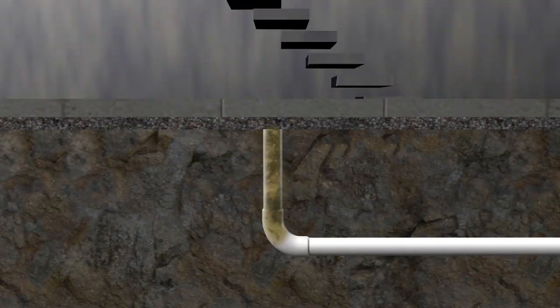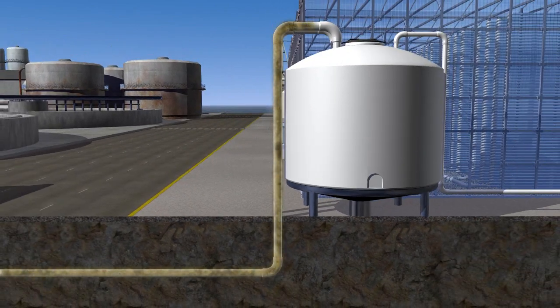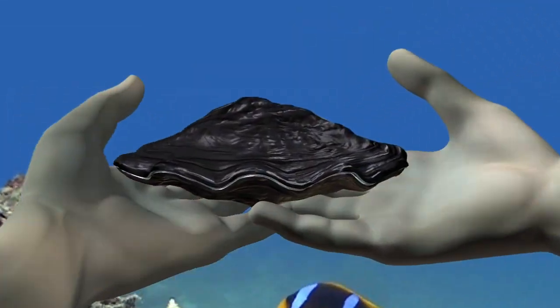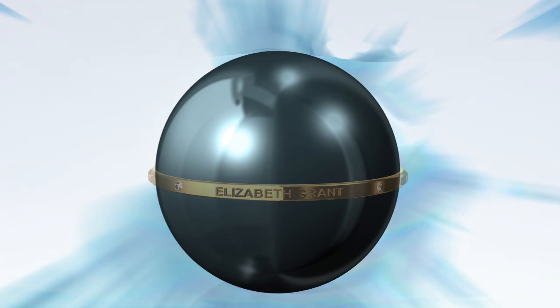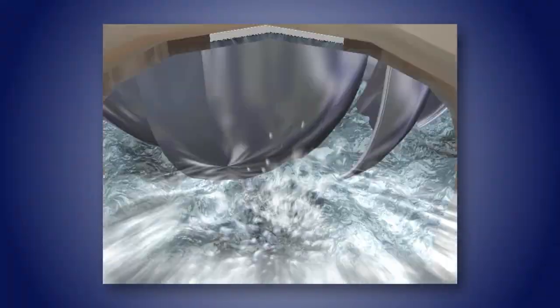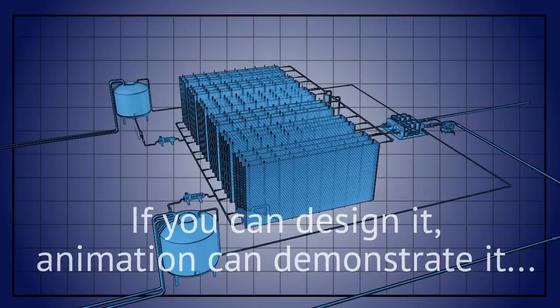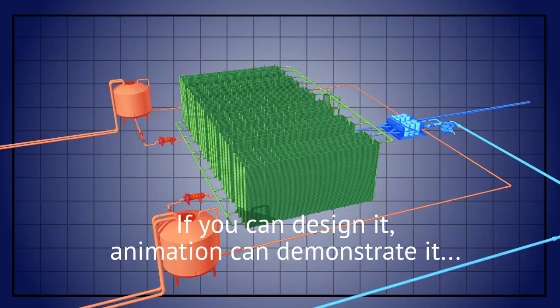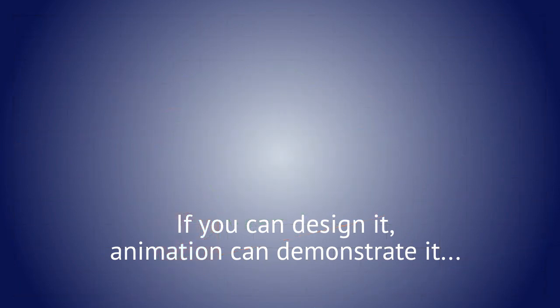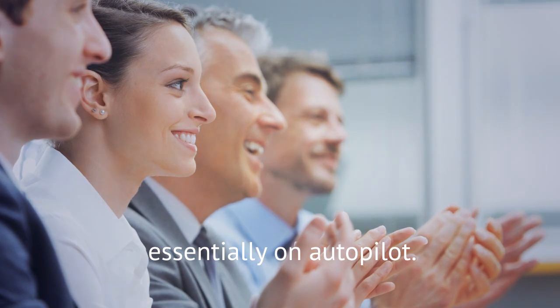Show the flow. Show off sleek design. Fly right through your system. You can design it, animation can demonstrate. Best of all, in the boardroom, at least one important part of your presentation can be essentially on autopilot.